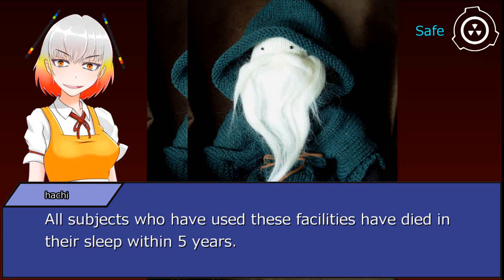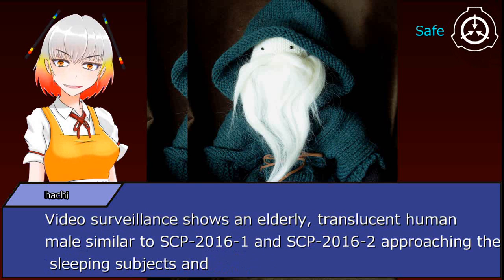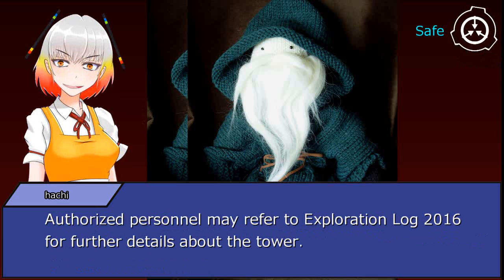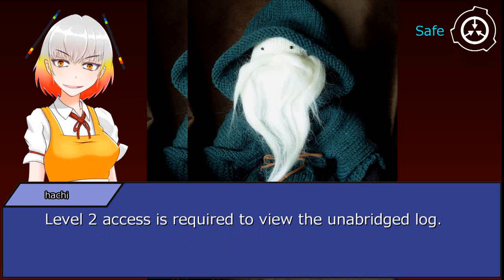All subjects who have used these facilities have died in their sleep within 5 years. Cause of death is unknown, but all subjects have been reported to release a gaseous mass from their mouths which disappears seconds later. Video surveillance shows an elderly, translucent human male similar to SCP-2016-1 and SCP-2016-2 approaching the sleeping subjects and absorbing the gaseous mass into his hand. Authorized personnel may refer to Exploration Log 2016 for further details about the tower. Level 2 access is required to view the unabridged log.